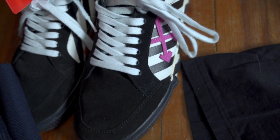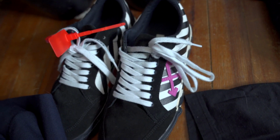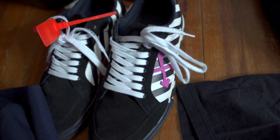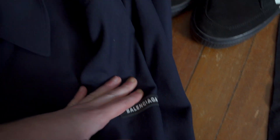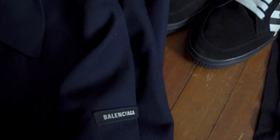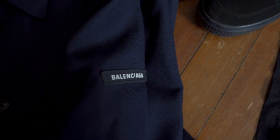I love these so much. They're the Vulks. I wear these all the time, and people always comment on them. They love them. And then we're actually going to elevate this look a little bit because so far it's very, very streetwear. So we're going to bring some tailoring in with this Balenciaga virgin wool kind of twill military jacket. And that's going to just bring us over the top, that little bit of tailoring, that little bit of luxury, and hopefully tie the whole look together.